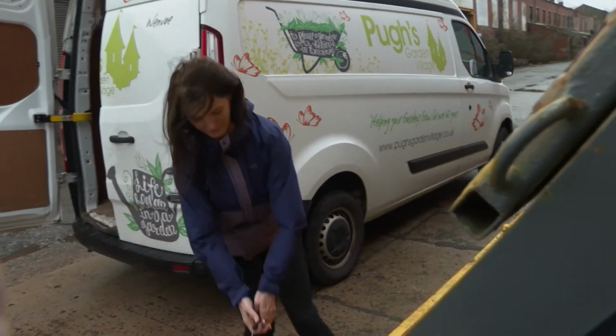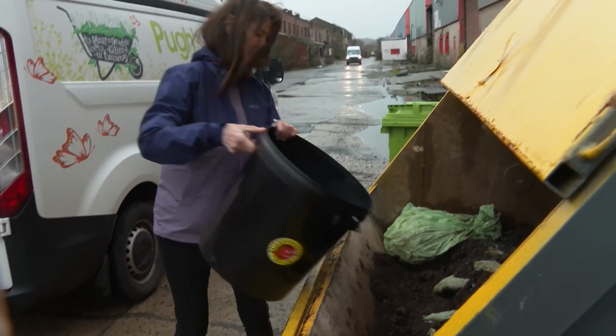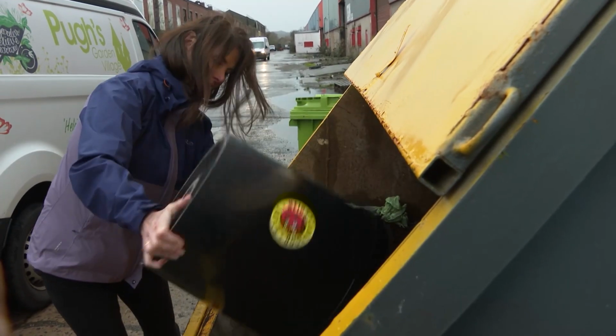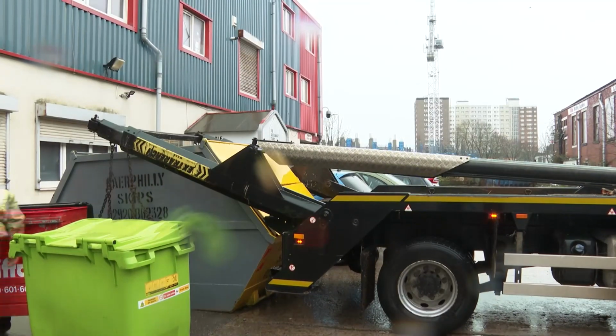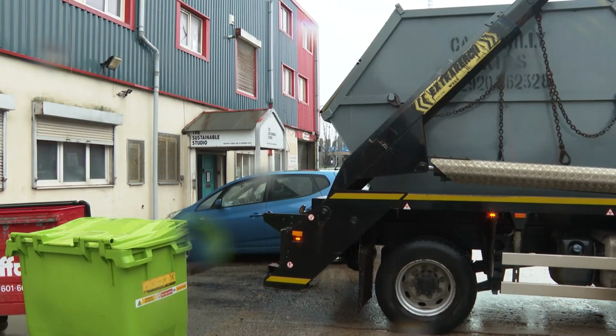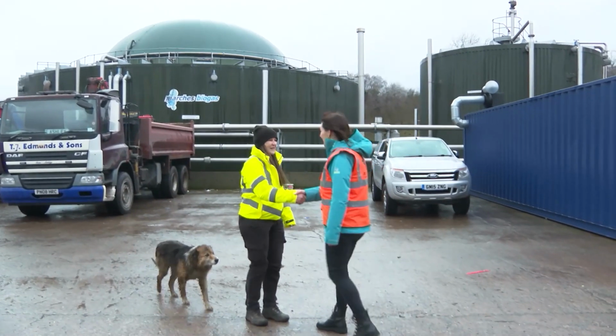She's installed this skip in Cardiff city centre, and for £20 a month, local coffee shops can dump their wasted grounds here, and they go on to become something very different indeed. Once a month, this skip is picked up and transported an hour up the road to a plant in Hengoed. And that's where Jen and her team take over.